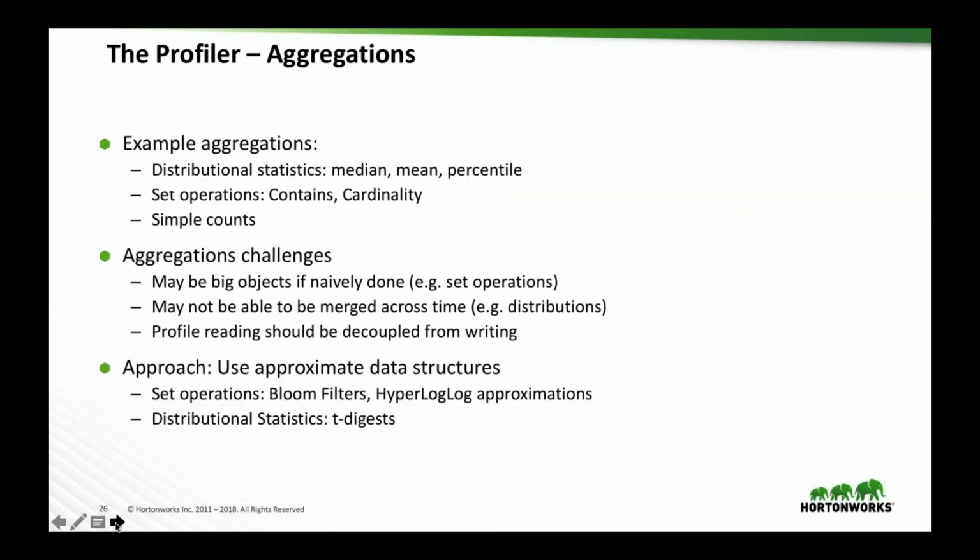But now you can do some very complex things with that. Stellar is a domain-specific language that's part of Metron, and with it you can do much more complex calculations across the data that exists within that profile window. I can do distributional statistics, so I can create median, mean, and percentiles, and create that standard distribution based on the data flowing through for each data source.